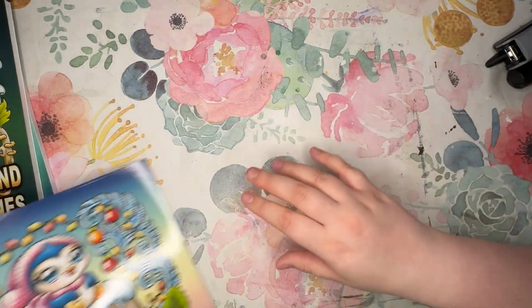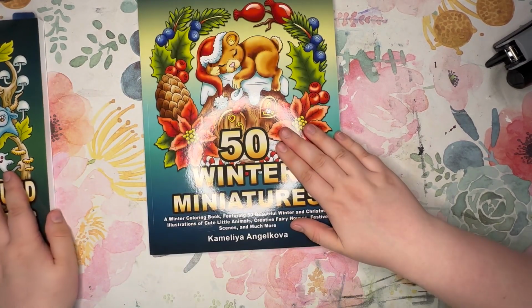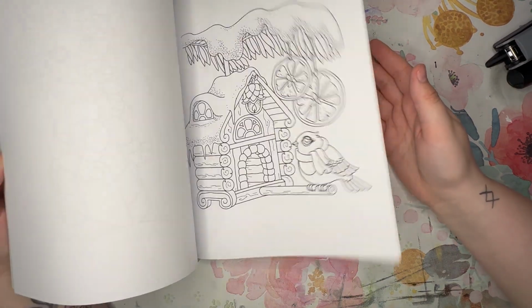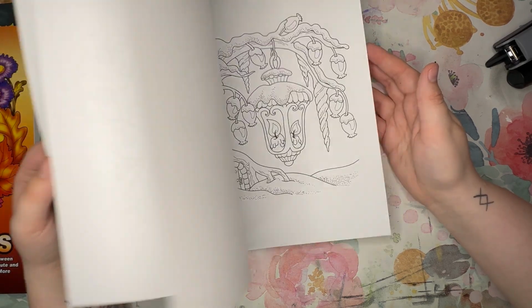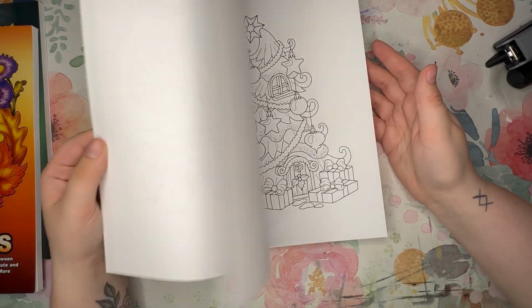So that one is nice. Then we have 50 wintertime miniatures. This is a wintertime book. So she does have season books, which are nice, and I do enjoy those. So this one is her winter one, and I think I showed you the spring one already. So yeah.